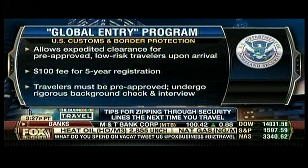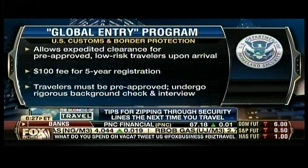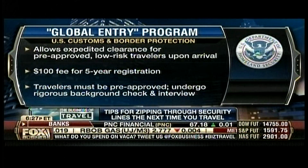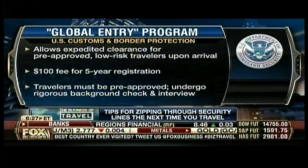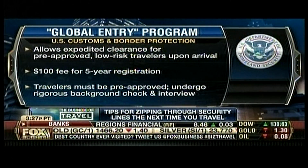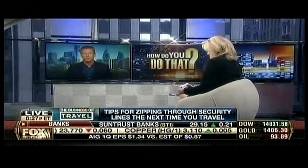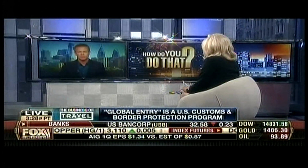Well, it's pretty straightforward. All you do is go online and apply, and once you apply, you pay a $100 application fee. They then schedule an interview for you with Customs and Border Patrol. Bear in mind, they're also going to do a background check on you. If you're under investigation, if you've had any issues with immigration or customs in the past, or any type of criminal record, you're not going to get it.